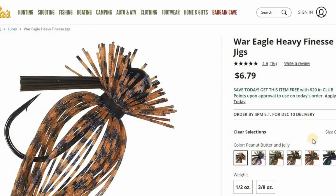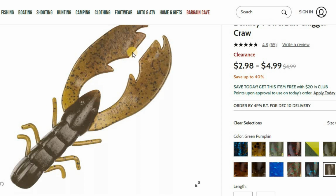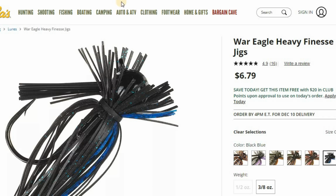If you get more of a muddy water situation, you can go more to a black or a blue that sticks out and creates more of a silhouette in the muddy water so fish are even able to see it. You don't have to be as detailed with color. You just need something that's going to be dark and that they're going to be able to find in the water. And sometimes you could even put one of these on the back of a jig as a trailer, for some of these bass.